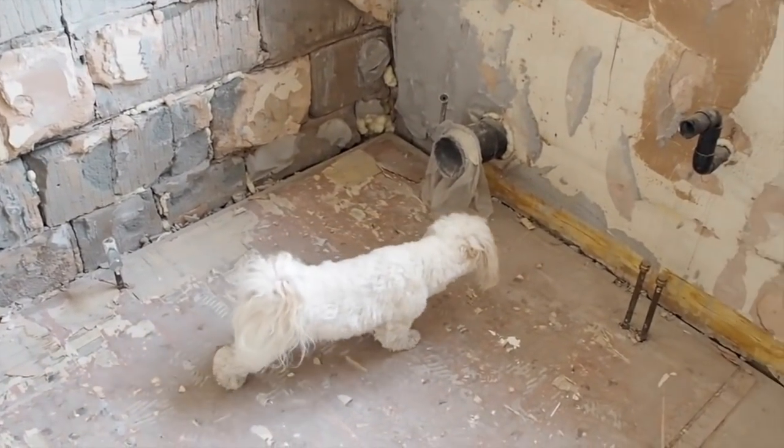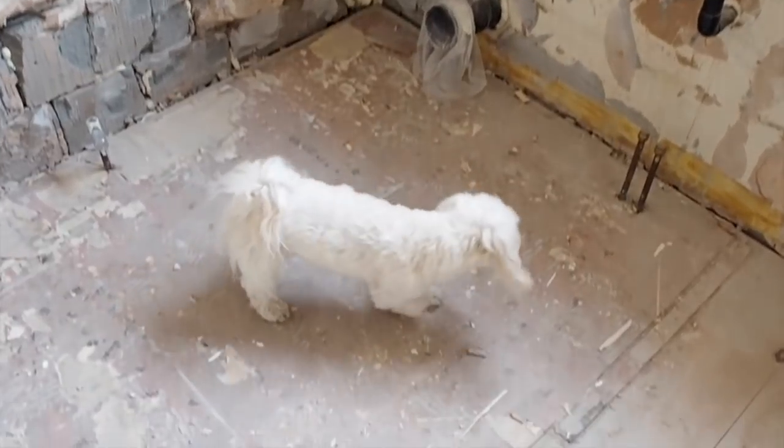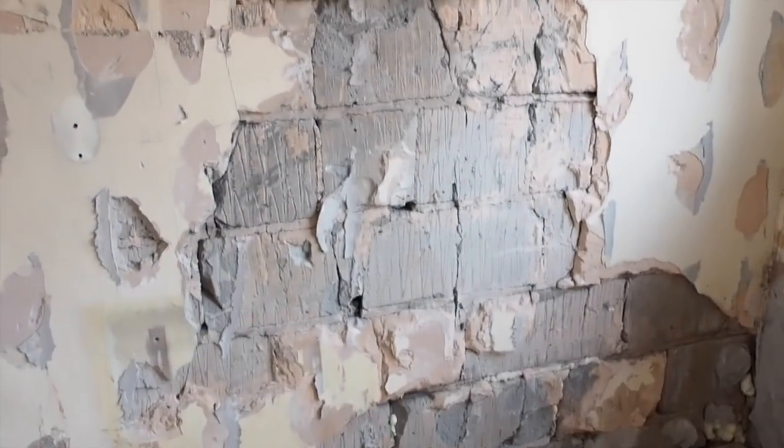It's a bit of plastic nose. We're going to just need to reinforce that slightly and get all this plaster off. Nothing really to report in this bedroom.